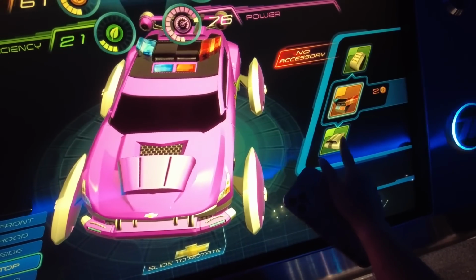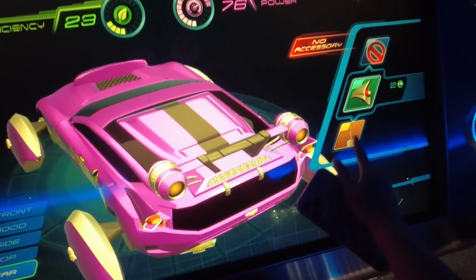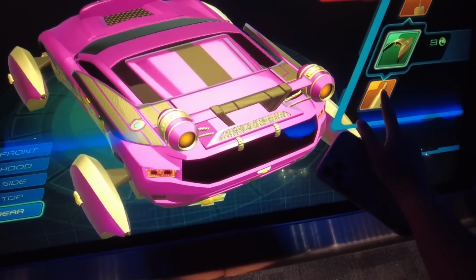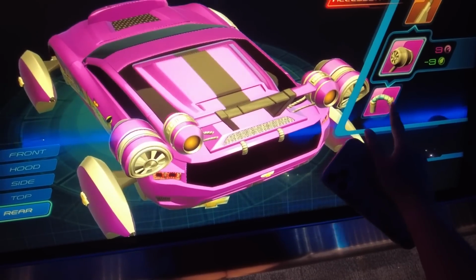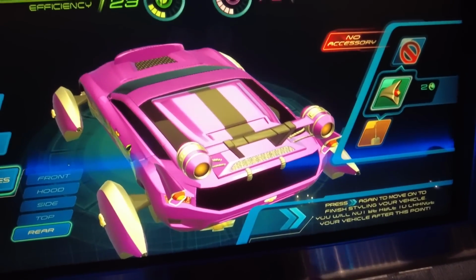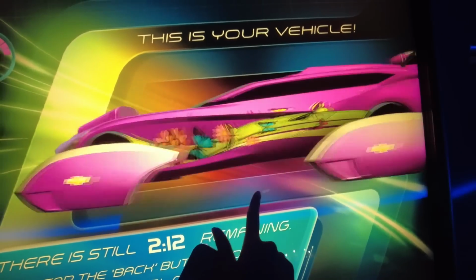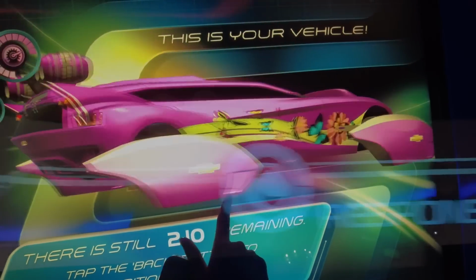Yeah. There is no rhyme or reason to anything I'm choosing right now. It's based purely off of my vibes. Love. There she is. That's my car. Here comes the final test. Energizing for health test.